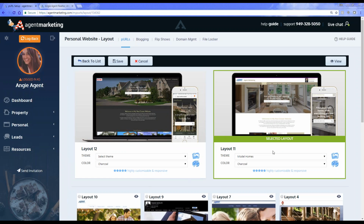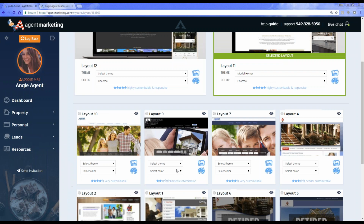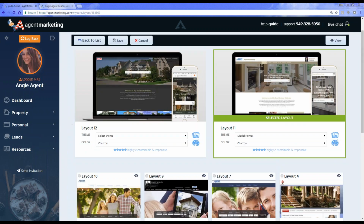So with the website templates, you can choose a layout. You'll see that some have stars that say highly customizable and responsive. Responsive means it's going to look exactly the same from the desktop version to the mobile version. Whereas if it's not responsive, then your website on the mobile version is going to look different. So these are good because they're responsive. And then you'll see these are a little bit different. You can only customize a little bit of these, and these are not responsive websites. So the desktop version is going to be what you see here, but the mobile version is going to be a little bit different.